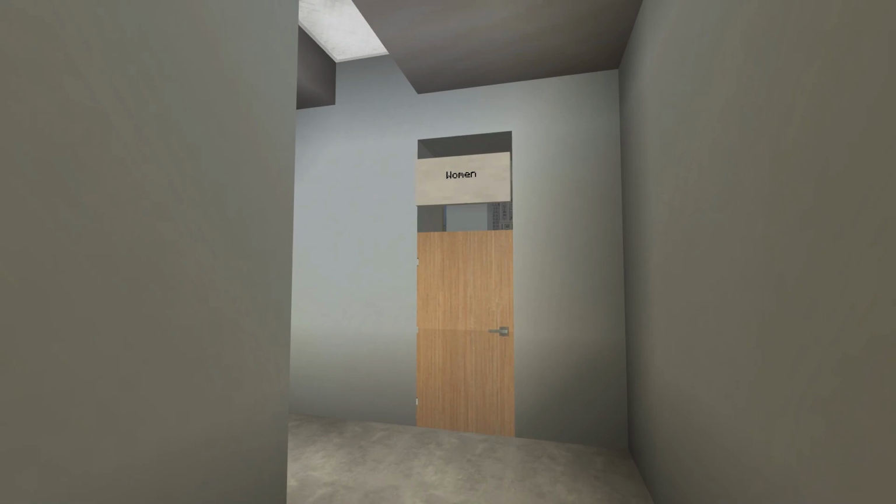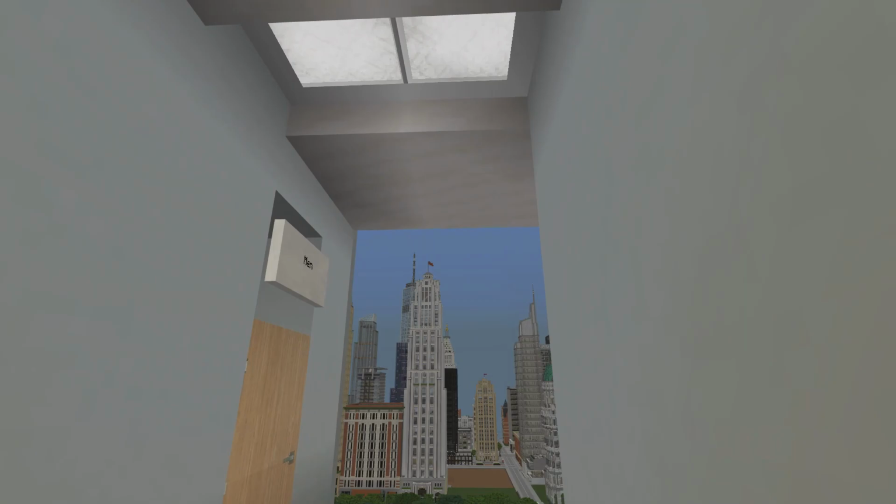Oh, that's the women's restroom, that's right. Okay, the ladies' restroom. And this is the men's. Still a good view. See, I gave the women a better view.